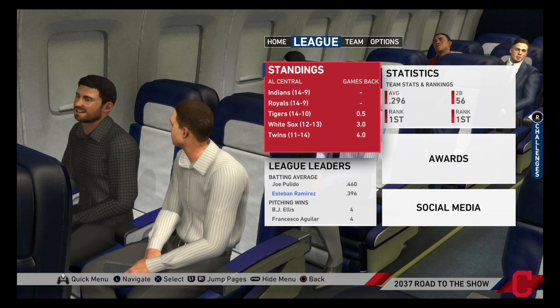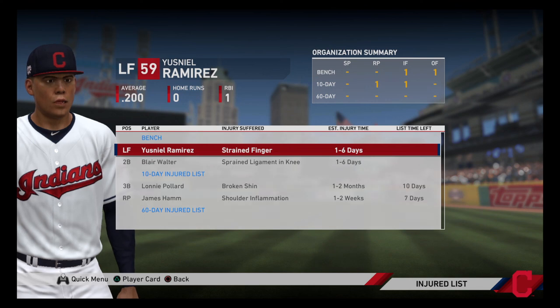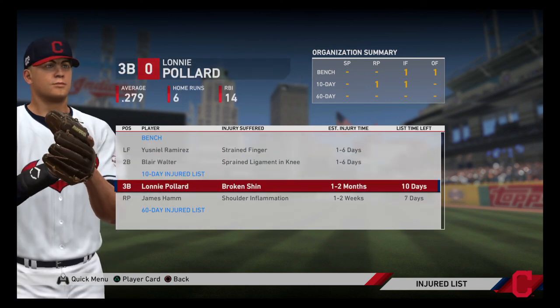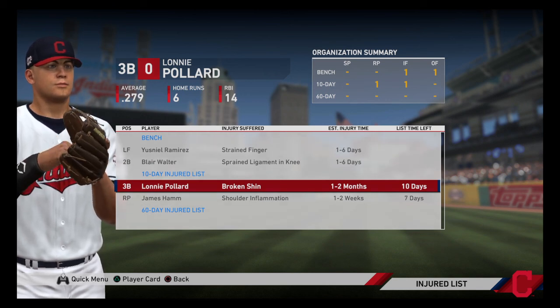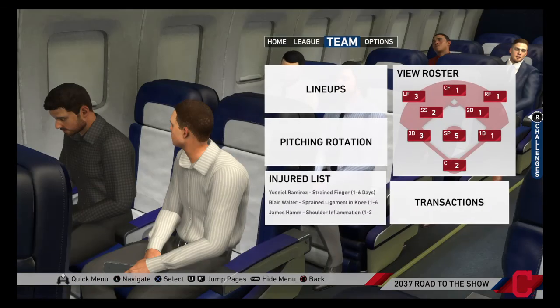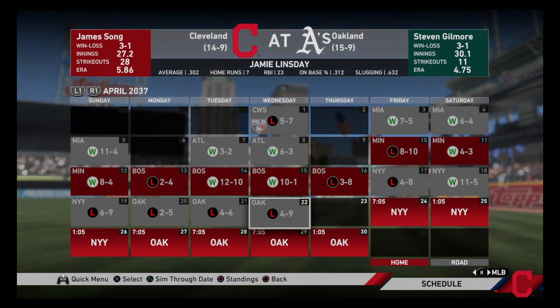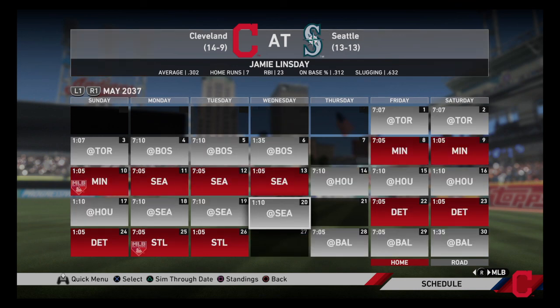I think it's going to be a closer division race this time, though. I don't think it's just going to be the Royals running away with it. Just gotta make sure we don't let it get that way too. Got some injuries in there too. Oh my God, Pollard. I didn't even know that he had a broken shin. Yeah, we're missing that out of him. But that's what's killing us right there. But overall, you know, we're at the start. Yeah, we dropped the last 4, but still, we are off to a great start there. That's what matters. Just got to make sure we keep it going. Get back on track.